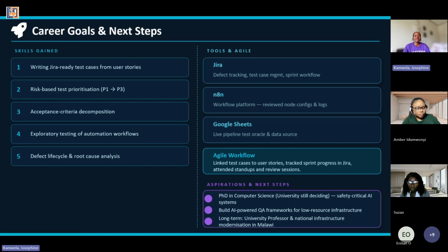Lastly, my career goals. What I've learned so far: I am glad that I learned how to use Jira, because I had an interview two weeks ago, a project manager interview, and I was asked, do you know how to use Jira? And I was able to answer. I said I'm still learning, but I have an idea of what it is and how to get through it.